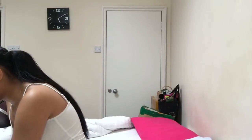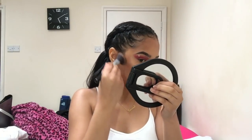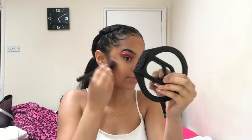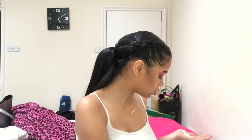I hate this look now because I think the freckles have ruined it. Ugh. So I'm going to get my blush, no, bronzer. At the moment, I can't find my setting powder, and I know that you can use baby powder to set your face. So this is what I'm gonna do.